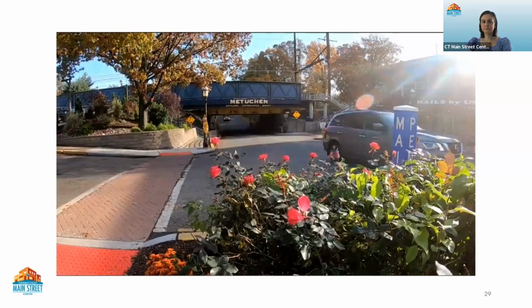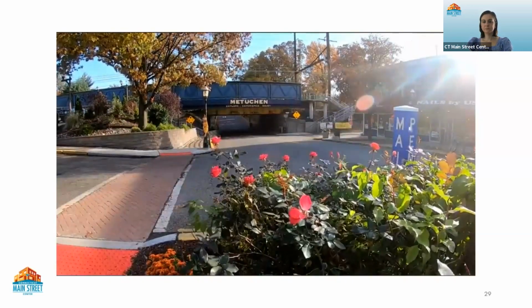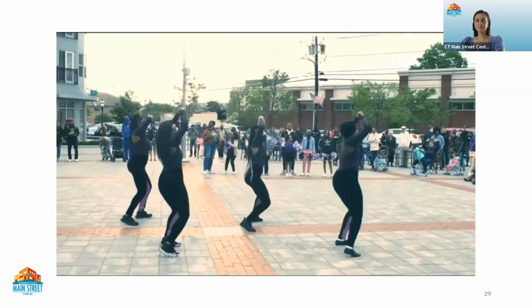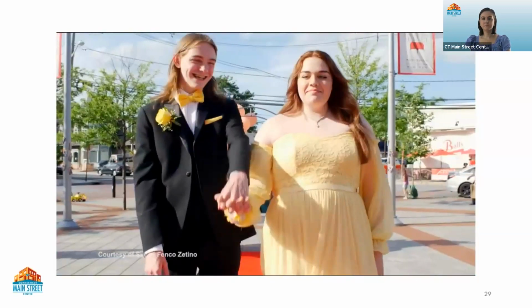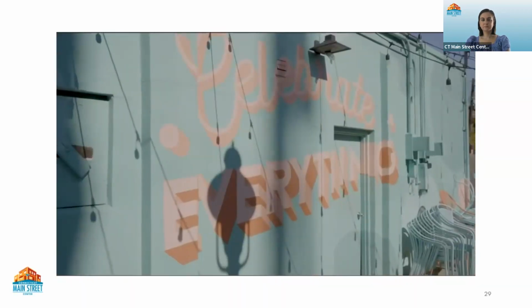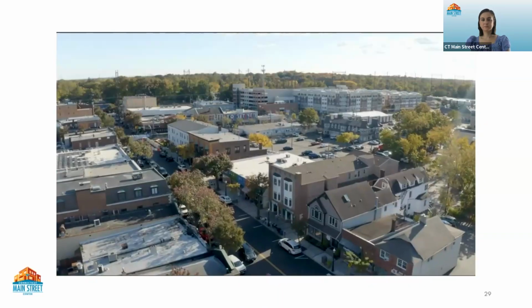We want to be able to have access to programming that folks would not otherwise get a chance to see for free. Whether it be wrestling, big movie nights, step dancers, Lunar New Year dragon dancing, all of those things help people to kind of see and get access to things as a third place. During the pandemic, without the MDA, I can't imagine.